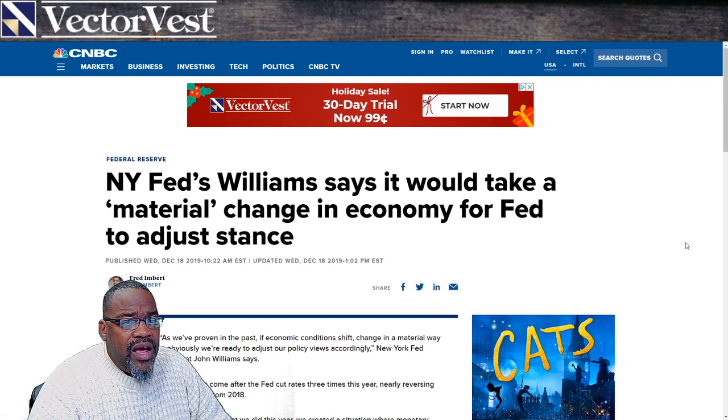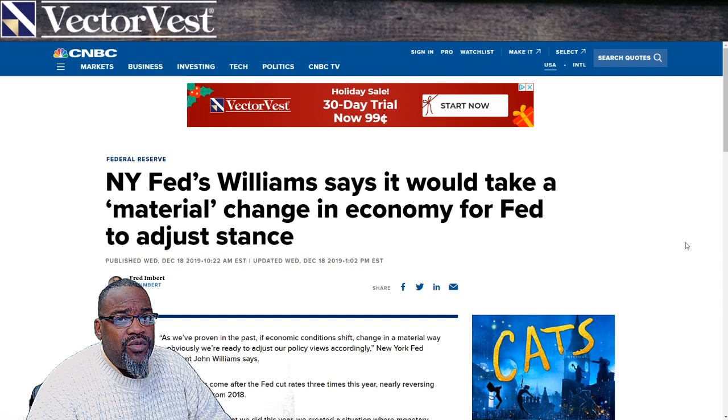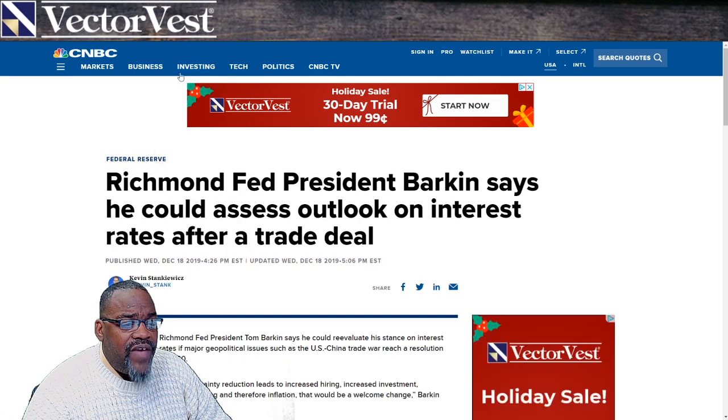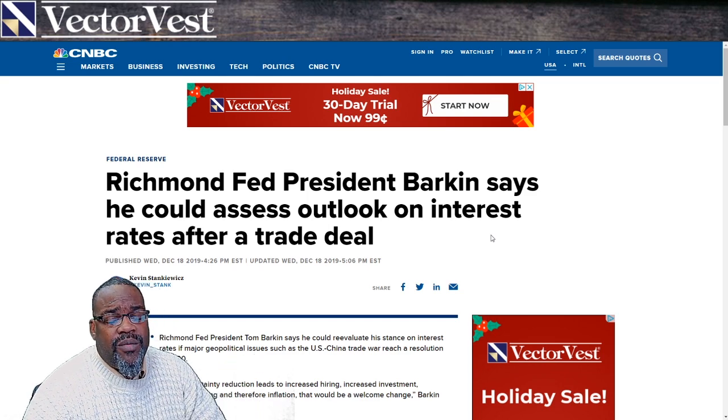Well, nonetheless, the interest rates, whether they move up or move down, are a big part of the news that moves the market, but it's one of the three things in our economy that will move the economy. New York Fed's Williams says it would take a material change in the economy for the Fed to adjust its stance. Right now, they're on a wait-and-see path. Another Fed, Richmond Fed President Barkin says he could assess the outlook on interest rates after the trade deal. So depending on what's going on with the trade deal could make a big difference in what the Fed does with the interest rates.